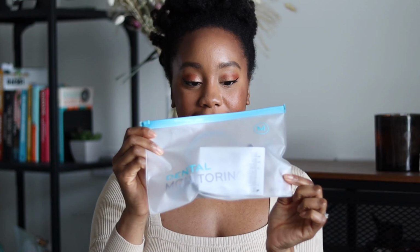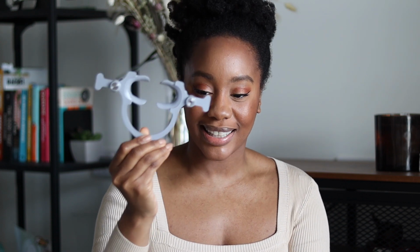And this is a cheek retractor. Now, anyone who has spent any amount of time in a dentist chair, like I have, unfortunately, is familiar with this little gadget tool. And now I have my own, and that's pretty worrying.